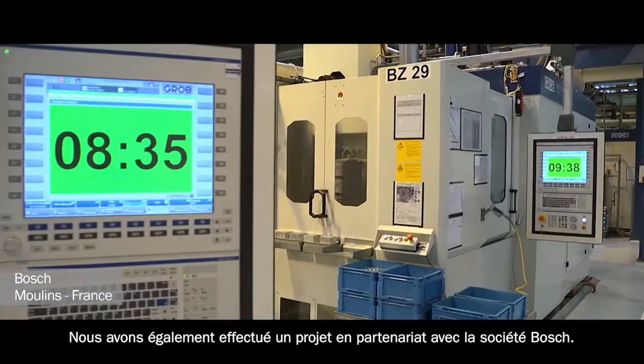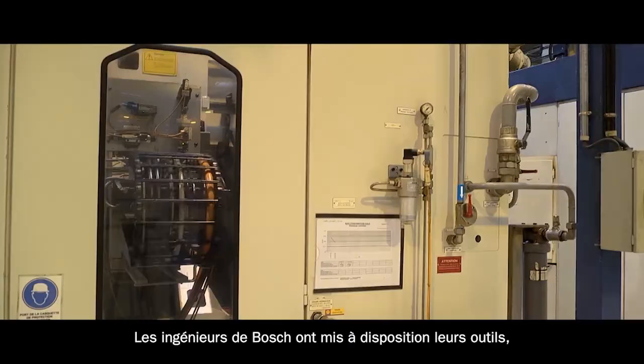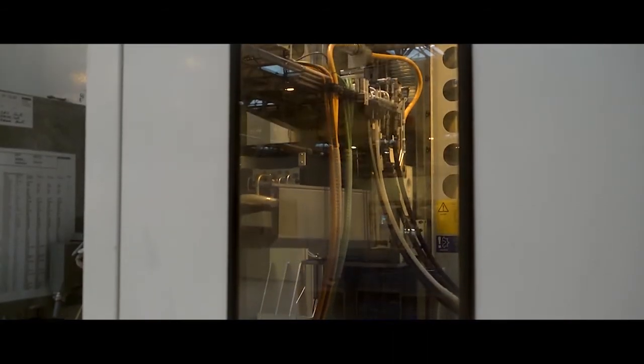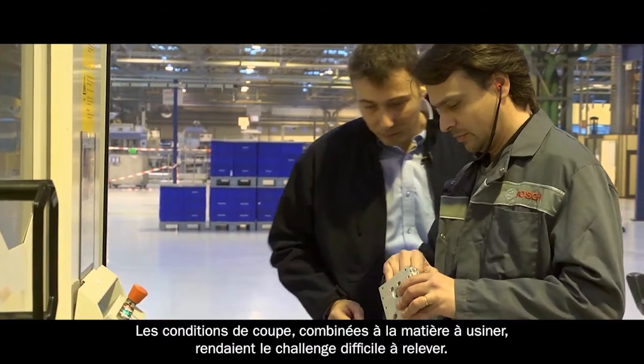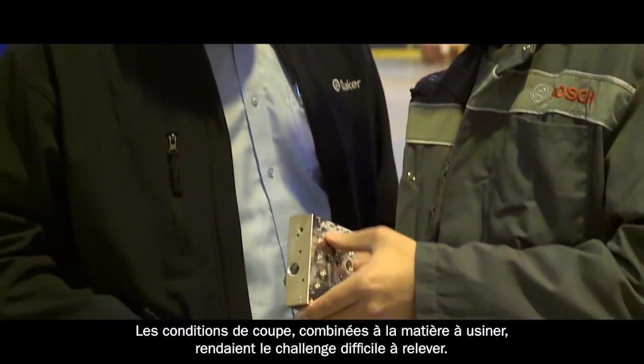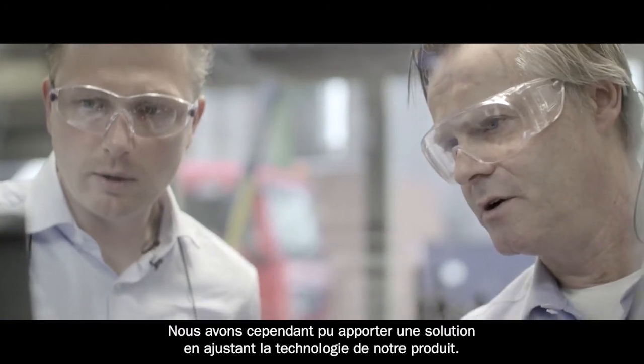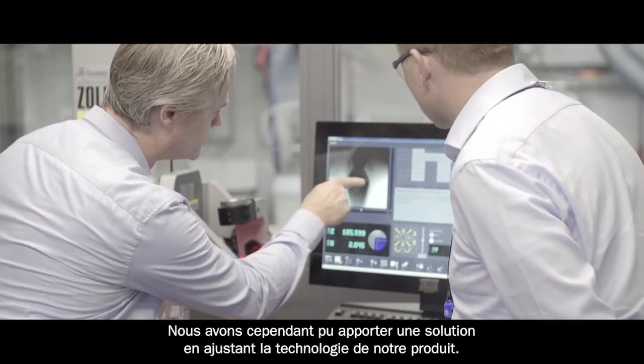We conducted a project for Bosch. We used their tools, their ingots and their speeds on our machine. It was quite difficult because it's not easy to reduce the pickup of material on a depth drilling operation, and we were able, by innovating our product technology together with Bosch, to solve the issue.